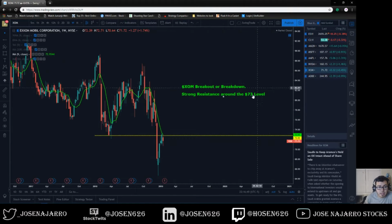Next, we have Exxon. Exxon has a strong resistance around $73. Right now it's either a breakout or a breakdown, because Exxon is right at those levels of 73. So we're just trying to see if we have a close above it or a close below it. Also, the 9 moving average is around that resistance point at 73, which is going to show a stronger resistance.